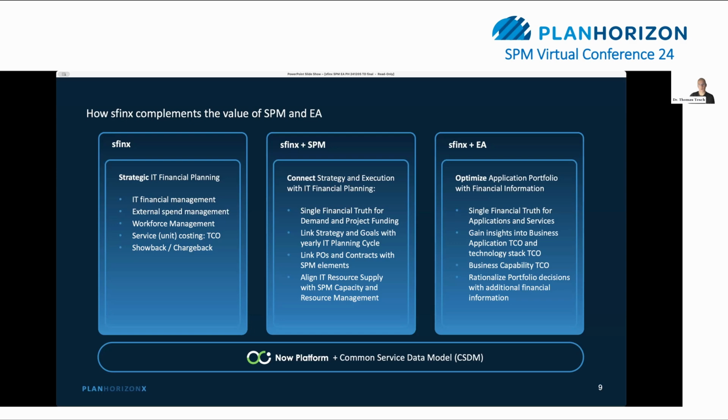You have more straightforward funding. You can link it to your strategy. You can link your complete IT budgeting planning cycle with the strategy and goals functionality you have in SPM. We have all POs and contracts regarding IT costs in sfinx. And again, we can link them to the corresponding projects, to the corresponding demands to see how things are going, and the same applies to actuals.